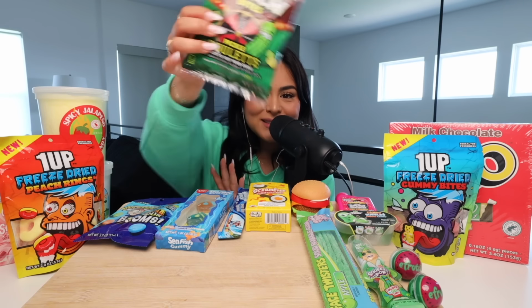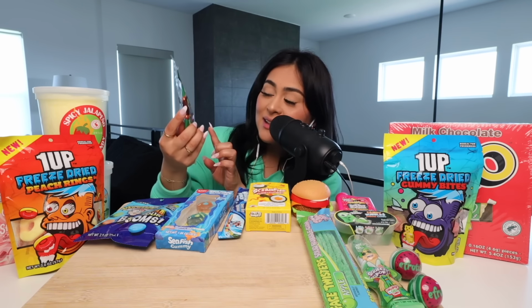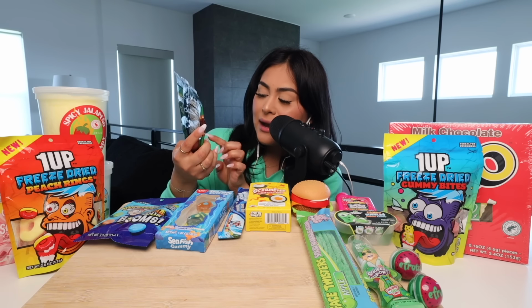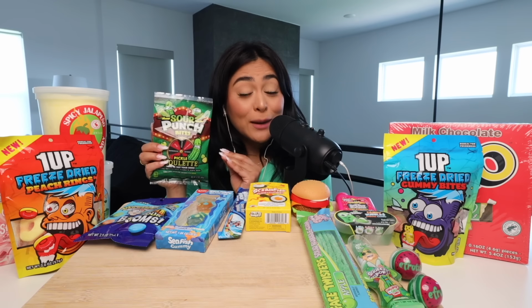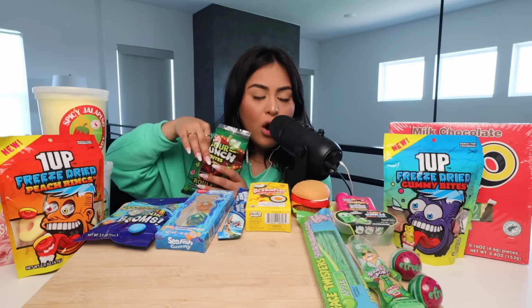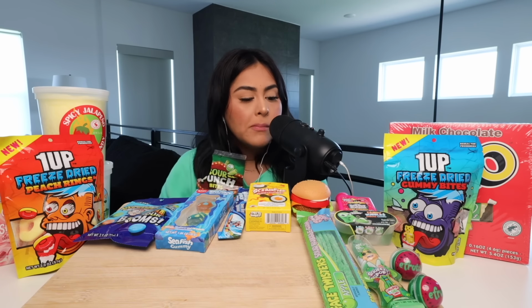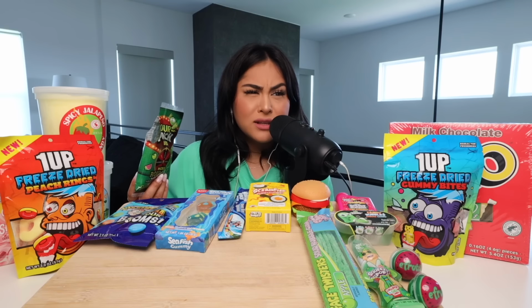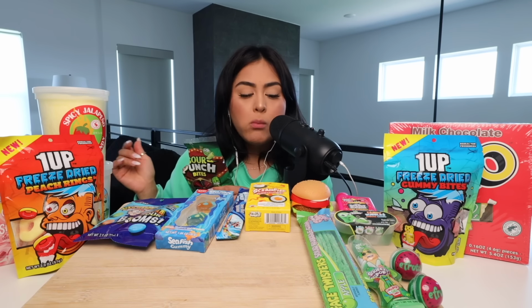Now we're gonna try this pickle roulette that I found from Sour Punch. Basically, you can get pickle flavor, lemon, lime, watermelon, or apple. So let's see. I really want to get the pickle flavor. I love me some pickle. They all look the same color. So here we go. Here goes the first one. I think this might be apple or pickle. Let's try another one. I got pickle flavor, yeah!